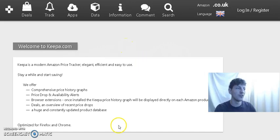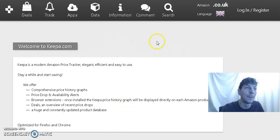So on the screen, you can see that I'm on the Keepa.com website. This is the main website, and going through all the information here, it pretty much offers the exact same as the app does, but it goes into a bit more detail.